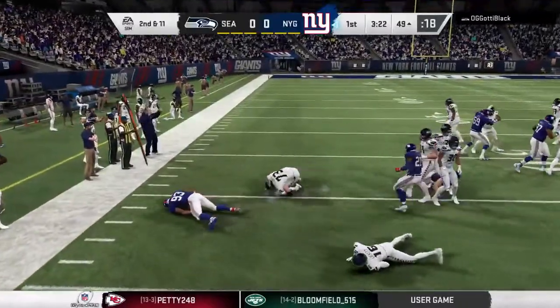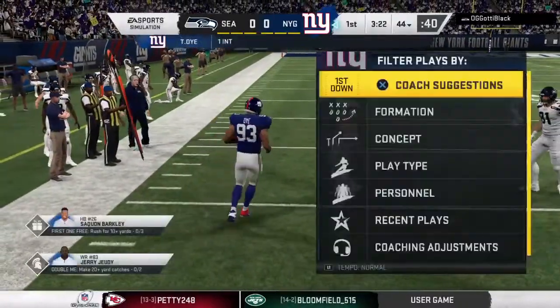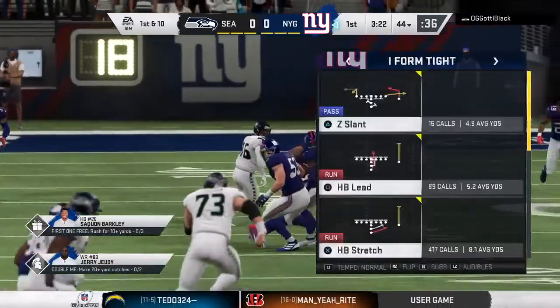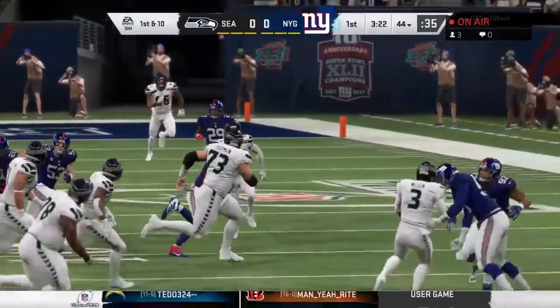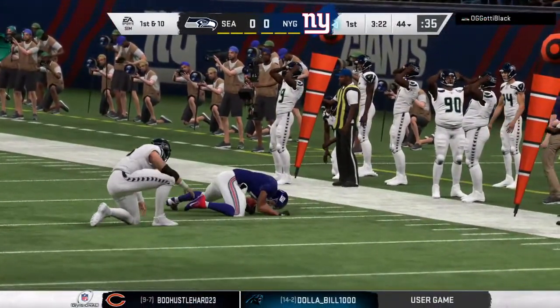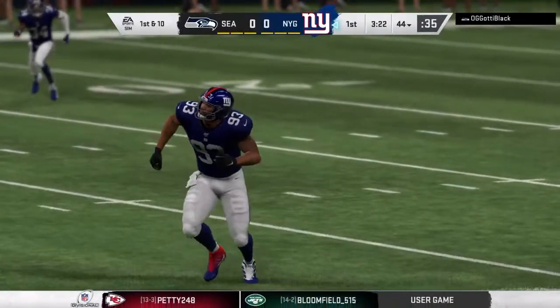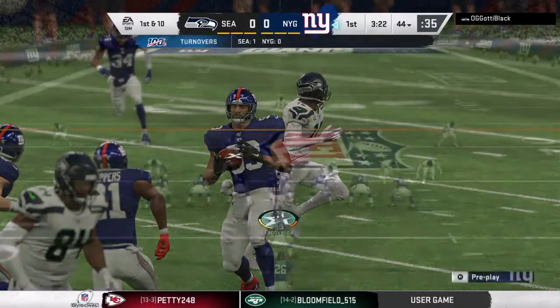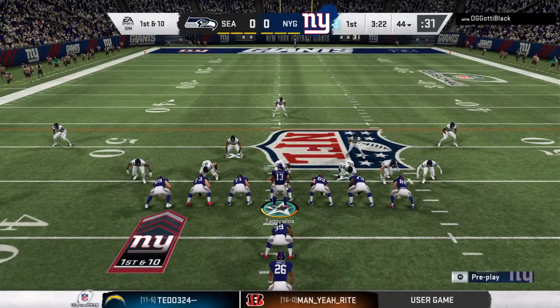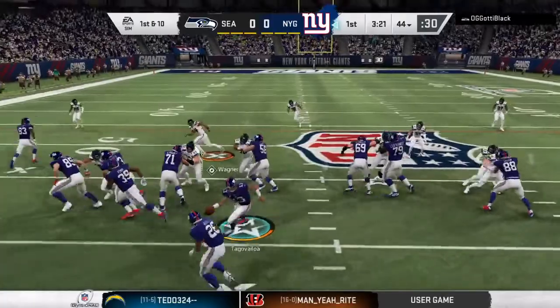Picked off at the 33, and the return comes to a halt right at the 44-yard line. Certainly not how they envisioned ending their opening drive here in the first quarter. Too many ones in this play. First quarter, first drive, first interception thrown. And that last one, that hurts. So good starting field position for him here as they come up 1st and 10 at their own 44.